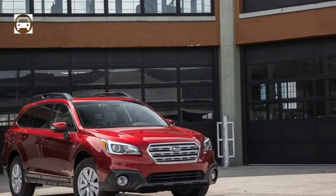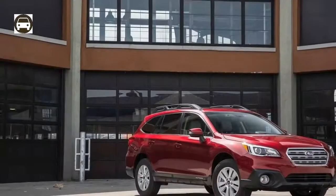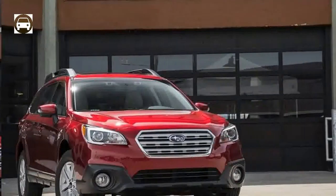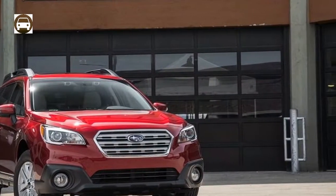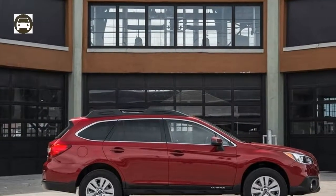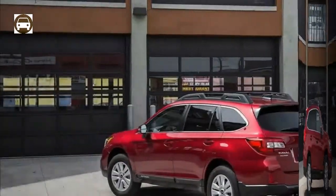A new top trim level was added, Touring. Available with either a 4-cylinder 2.5i or 6-cylinder engine, 3.6R. This top-notch Outback sports a dual-tone grille as well as exclusive 18-inch wheels.